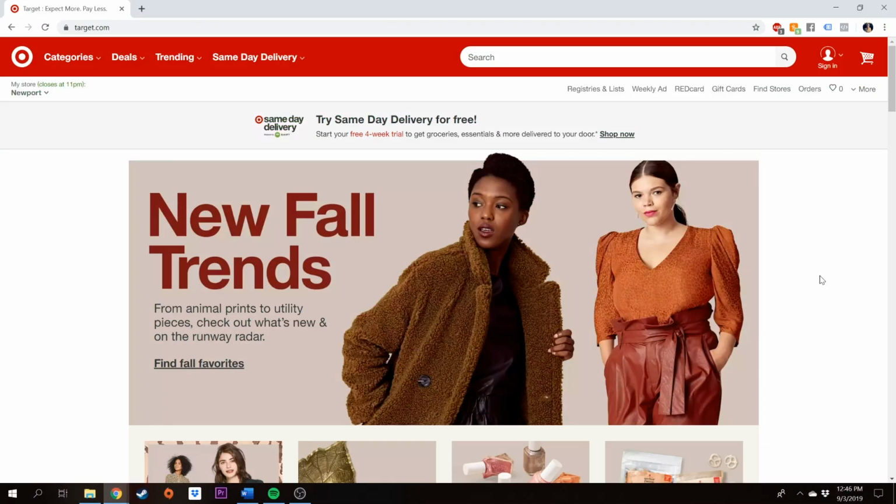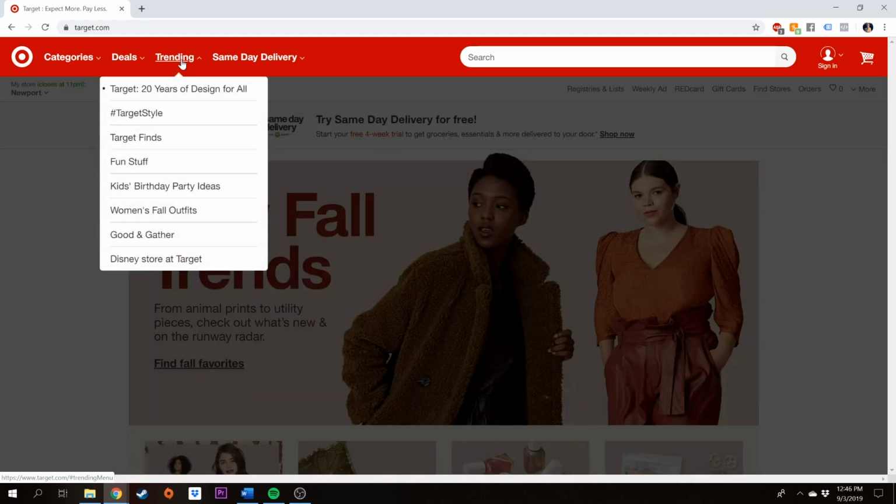One of my favorite places to look for trends is Target.com, because for some reason it seems like Target has all of the answers and they know what's going to be trending before trends even emerge. I don't know how, but I'm pretty sure that they have some psychics on their team. So when you go to Target.com, head into this trending tab, and this is where we're going to see most of our trending themes. If you ever watch our live trend sessions that we do on the channel, you might recognize this page, but this is where I find the best trends.